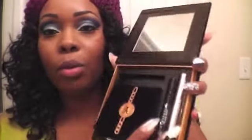One is a liner and then one is the eyebrow corrector, clear eyebrow corrector. And so I can't wait to use it. I've been hearing rave reviews about it. So I'm going to see what's all the big hype about myself. So yeah, you'll be hearing about that from me soon.